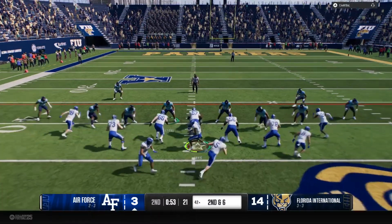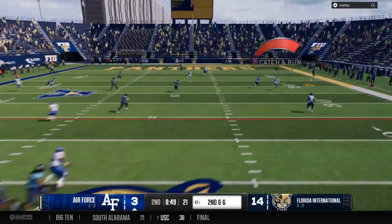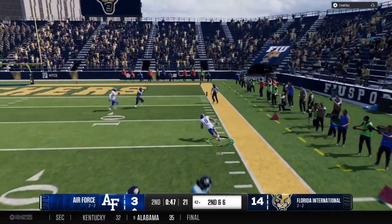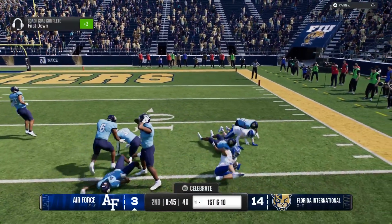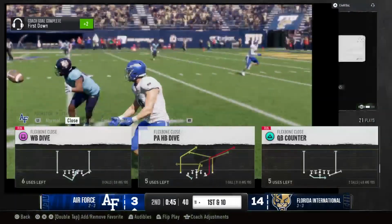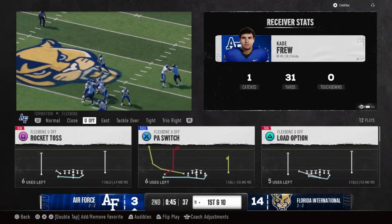A little pre-snap eye candy for the defense. Unloads to the right. He makes a catch. And he almost ran away from everybody on that one. A huge pickup on that play. And that's why this guy's a complete running back.